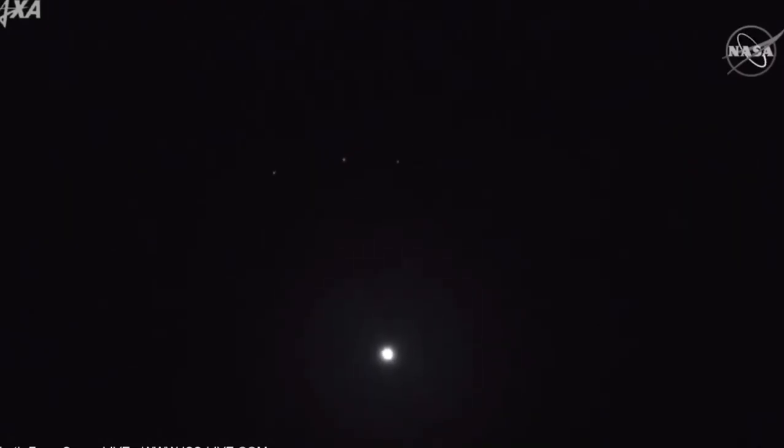And we have solid rocket booster jettison. 2.5 minutes into the flight. First stage engines are continuing to fire, as they will until about the 5 minute 46 second mark into the flight, at which point those engines will shut down. The first stage will separate.